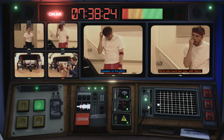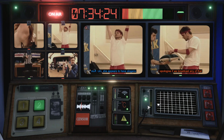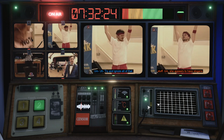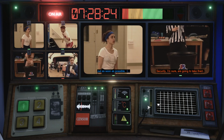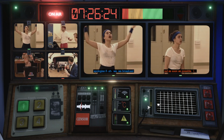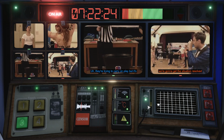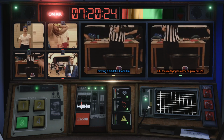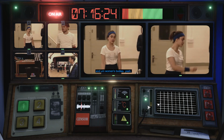Okay, we seem to have some sort of streaker on the pitch. Apologise if we broadcast any of that stuff. She appears to have slogans across her breasts and arse. Try and ignore all of that. Security, I'm sure we're going to take them out as soon as possible. Apologise if we broadcast any of that. As I said, we're going to get the situation resolved as soon as possible. They're trying to carry on play, but it's proving a bit difficult, and I'm struggling to follow. Because it's quite an eyesore, and women's bodies, yeah.